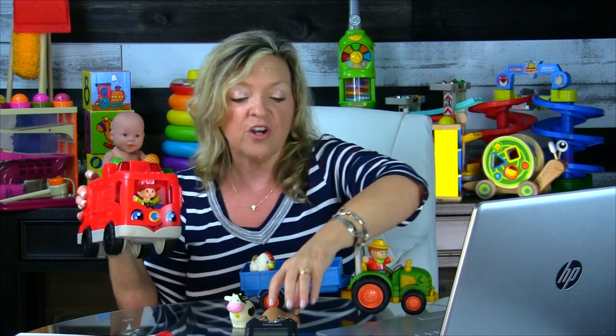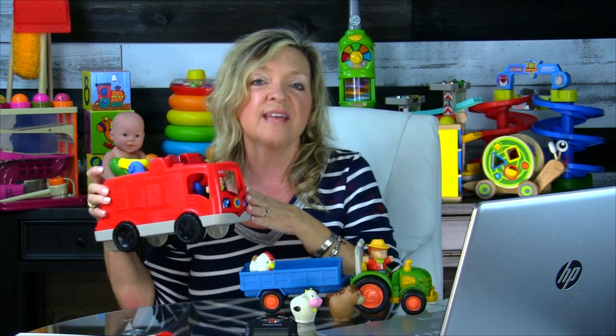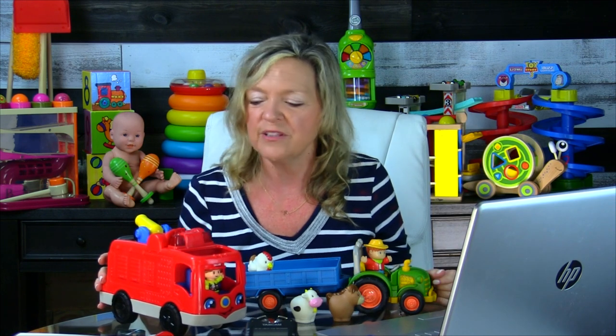A toy fire truck. And again, why am I showing toys that kind of look the same? Isn't this sort of the same as the bus? Absolutely, it's the same. And that's the point. You want to give children a lot of opportunities to practice and really master their ability to be able to join those two toys, or at least tolerate you while you show them and while you model and you're playing with them and you're putting the fireman in there and you're pushing the truck.